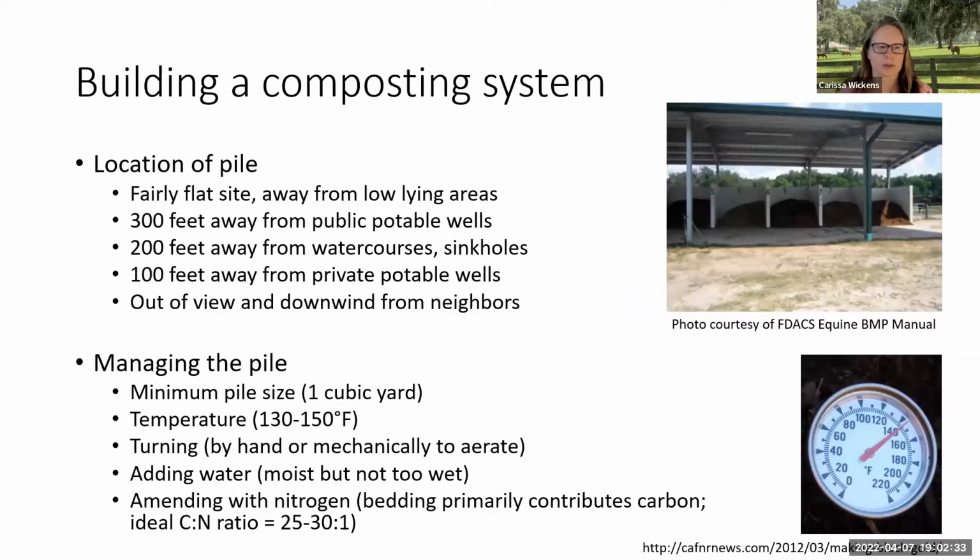All right, so a little bit of the how-tos. We're going to go through this fairly quickly, but then we'll guide you. There are lots of resources through the University of Florida that will really help you not only construct or design a composting system for your farm if you choose to try this method of manure management, but also give you some tips on troubleshooting. As much as this is a science, there's a lot of art and trial and error involved. The more we talk to folks that have tried this, it takes a little bit of practice and a little bit of tweaking of the methods. So we'll give you a general how-to, and then we'll make sure that we guide you to some good resources.